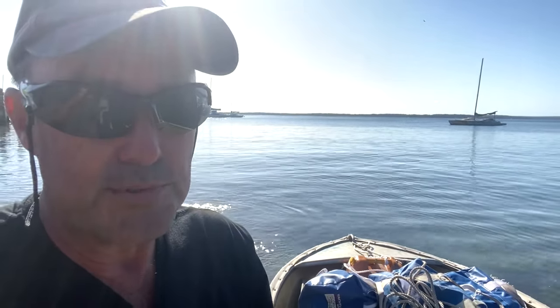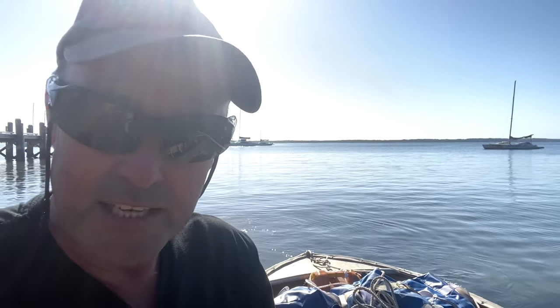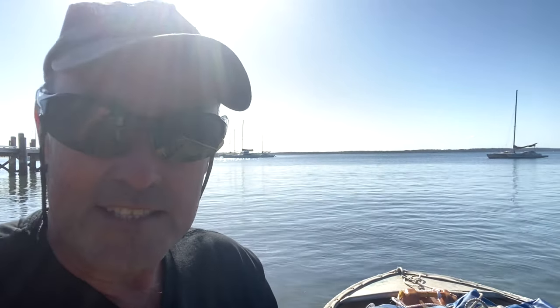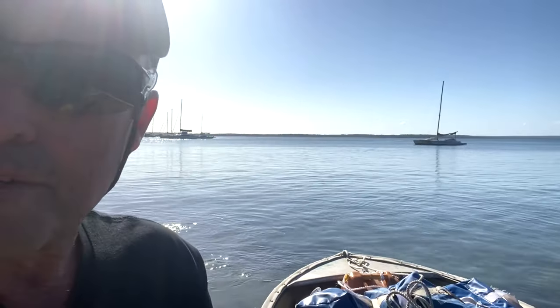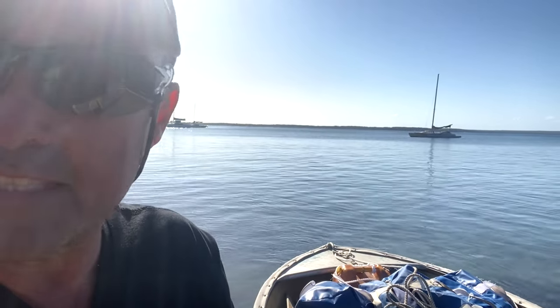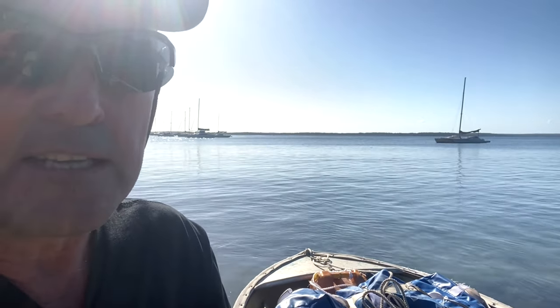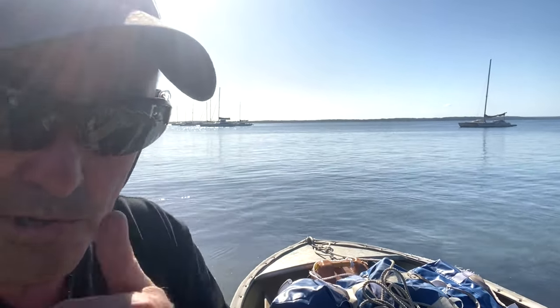The difference between a yacht delivery and, say, a coastal cruise is that you just want to get the vessel where you're going in the safest manner without hurting the boat or the crew. You're not necessarily just cruising along with all your sails up. So in this situation, the weather forecast for tomorrow and the next few days is a reasonably decent southerly coming. So we're going to try and beat that.